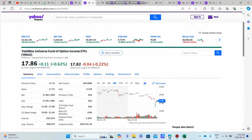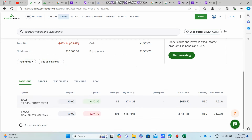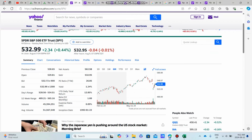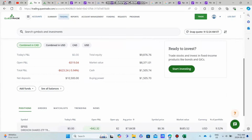We are investing in Yieldmax at the current time period, and so far, so good. I say so far, so good, and then we look at my position and you see that I'm down $275, which at the current moment is okay because Yieldmax and the total market have been taking dips, and all I've been doing is buying throughout this period. I've been buying Yieldmax for the past 3 months, and I've already accumulated about $10,000 in this brokerage account here.